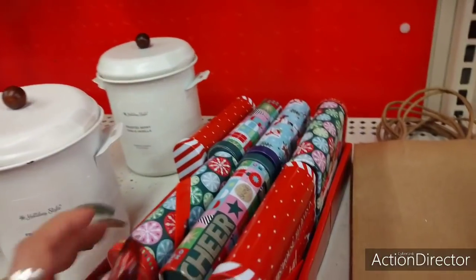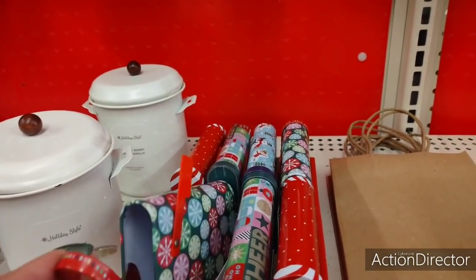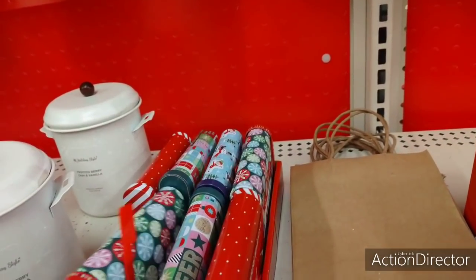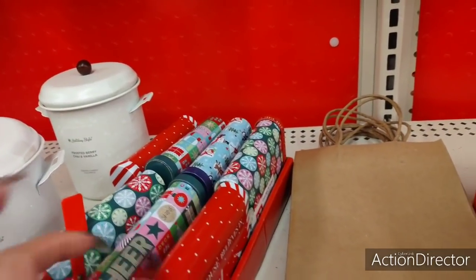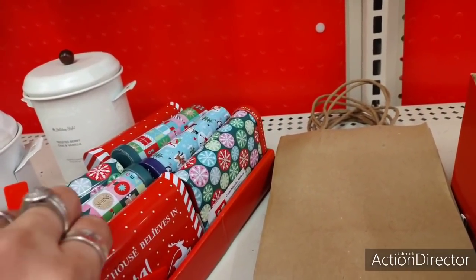Then you have, these are gift card mailboxes. That's how I would use them. Slip in the gift card right there. They have it in the different snowflakes. They also have the buzzwords, cheer, Christmas trees. Look at this one. This house believes in Santa.